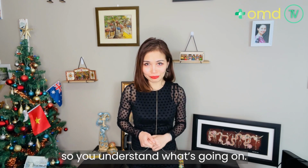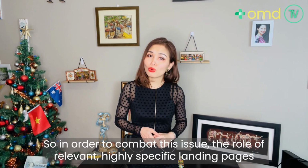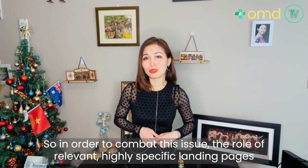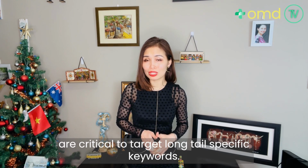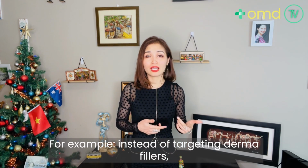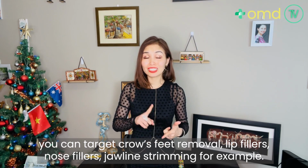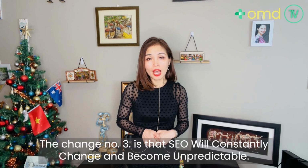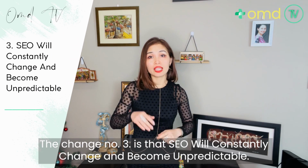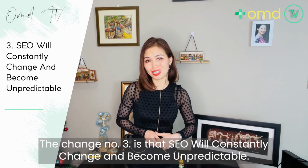So in order to combat this issue, the role of relevant, highly specific landing pages is critical to target long-tail specific keywords. For example, instead of targeting derma fillers, you can target crow's feet removal, lip fillers, nose fillers, jawline slimming, for example. The change number 3 is that SEO will constantly change and become unpredictable.